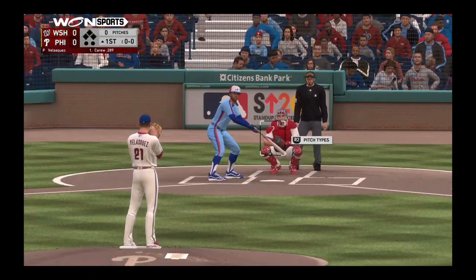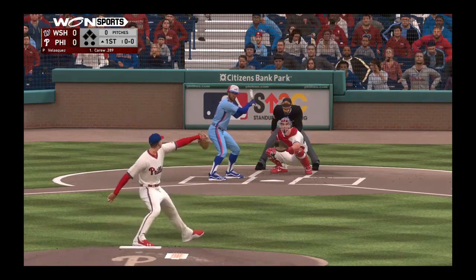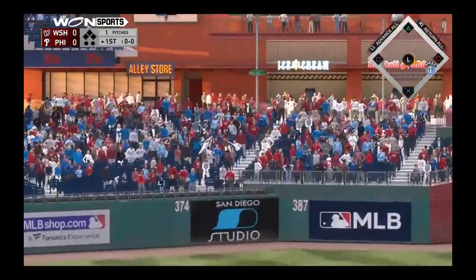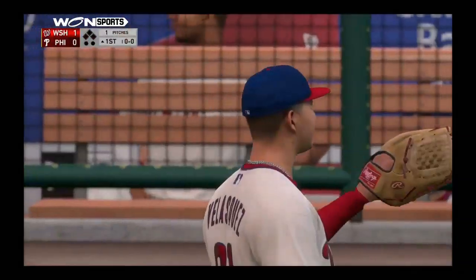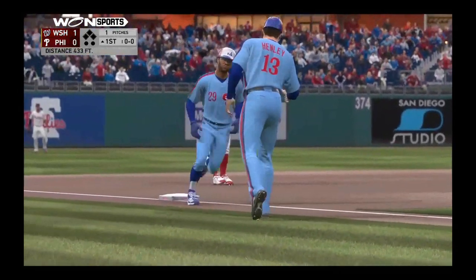Rod Carew will lead off the ball game here, hitting .289 so far in the start of this campaign, and he leads off the ball game with a long drive to left. So long, farewell. What a start for Rod Carew and the Expos. They lead it 1-0. His 2nd home run of the year, and what a way to begin this ball game.